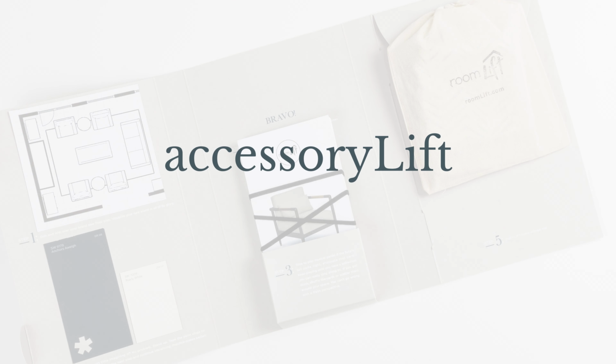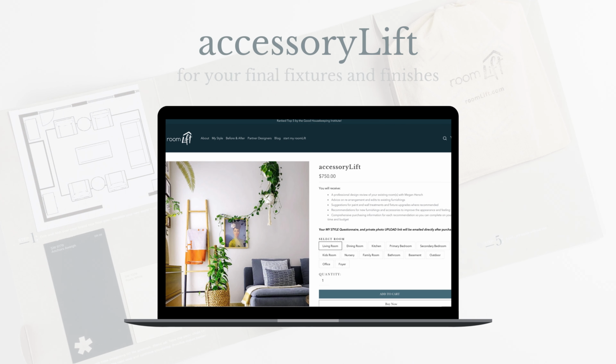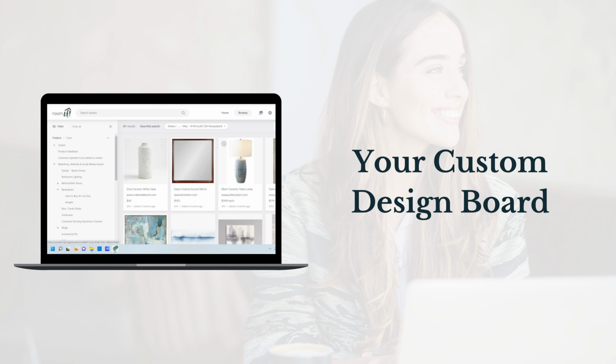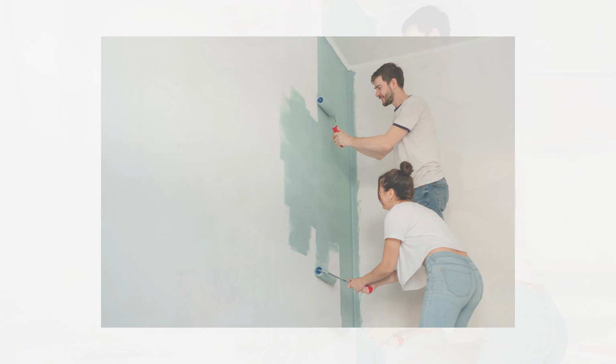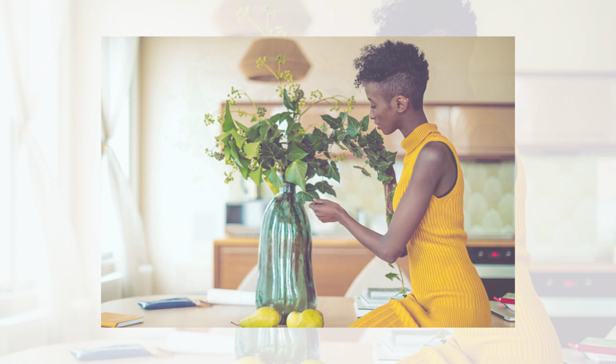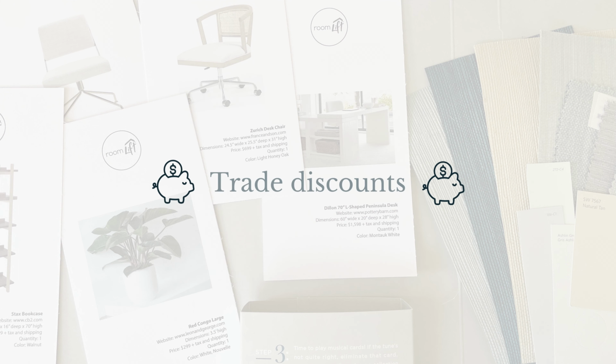Have a room that's almost there, but looking for the final touches or fixtures and finish recommendations? Check out our accessory lift package. If you ordered an accessory lift, we'll give you everything you need to put the finishing touches on your space in the format of a design board via email within 2 to 3 weeks, including rearrangements, paint and wall treatment suggestions, recommendations for furnishing and accessories, and, of course, comprehensive info on how and where to purchase what you need with our trade discounts applied.